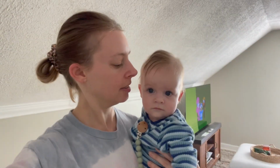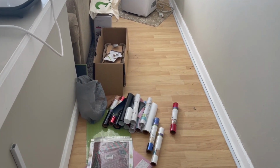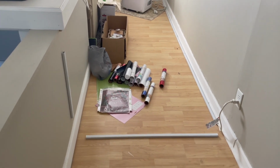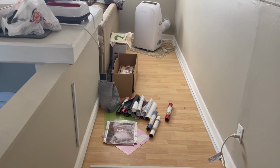Okay, so we got a fussy baby. He doesn't want to lay down anymore. I got a little more done. Let me show you. I got all of this done here, and then I was working on my Cricut stuff, trying to get it all organized and put back in the box. But I think I'm just going to take a break since he's cranky and I'm getting hungry. So I'm going to get some lunch.